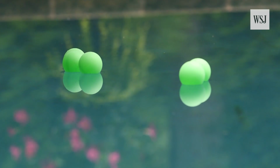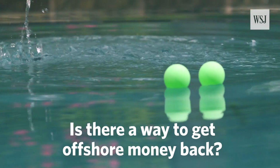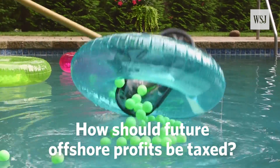So now let's turn to the big policy questions. First, is there a way to get this offshore money back to clear the pool? And how much should go to Uncle Sam? Second, how should future offshore profits be taxed? One idea is a one-time low tax rate. You want your Benjamins back? Pay, say, 5 or 10%.